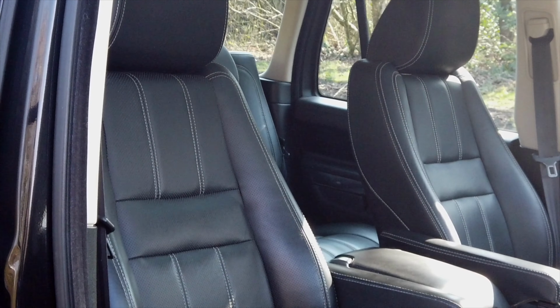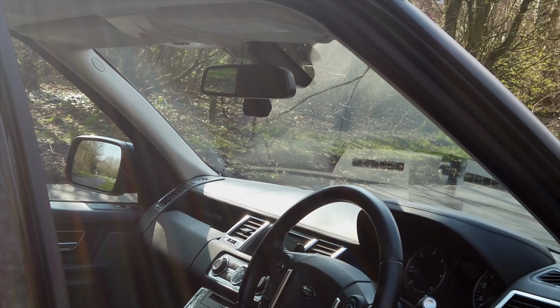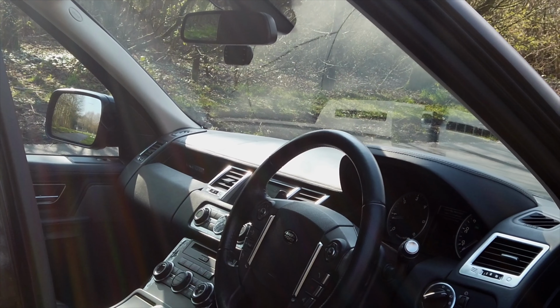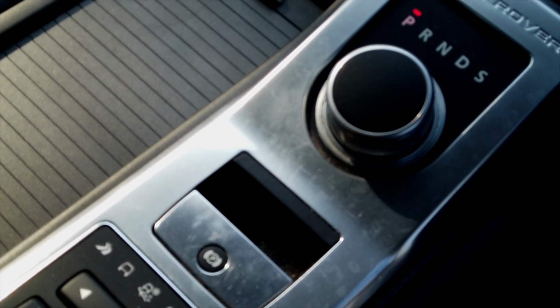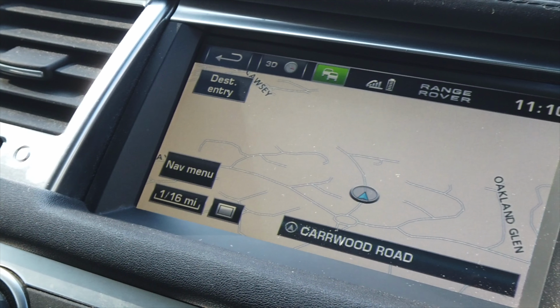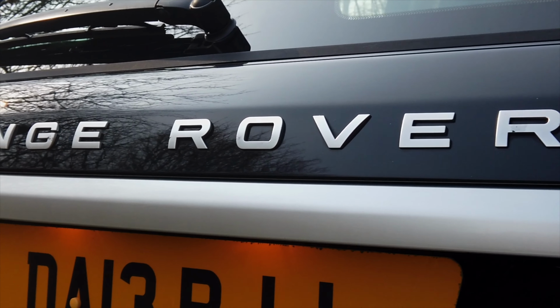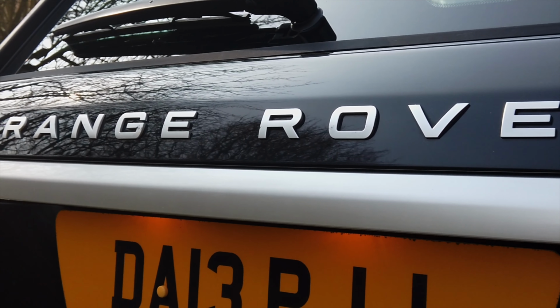0 to 60 miles an hour in 8.7 seconds, top speed of 124 miles per hour out of a 254 brake horsepower 24 valve engine. Road tax, 6 months is £305.25 and 12 months is £555. Not bad for being able to drive around in complete safety and luxury and comfort too.